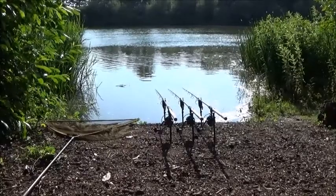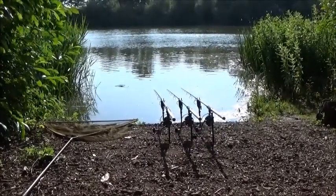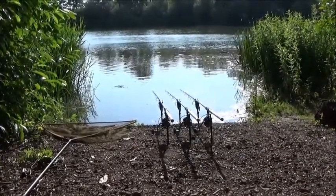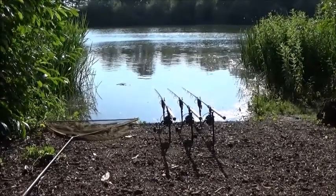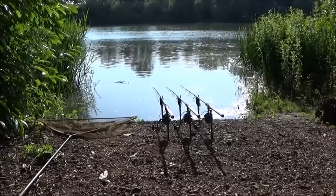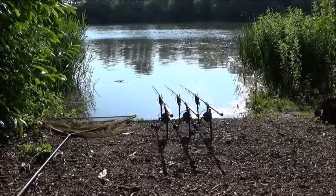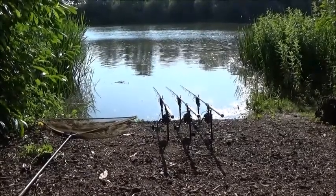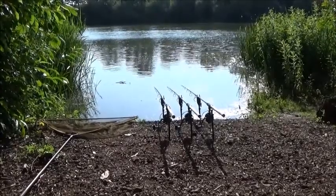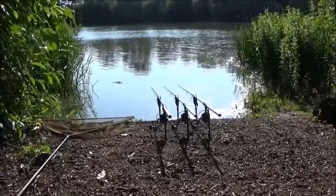Myself and Nick arrived here around about 1:30, and we did a couple of laps of the lake, and we didn't spot anything to really go on. We did spook a fish on the far margin as we walked onto one of the board swims, but apart from that we have not seen any telltale signs, any fish cruising, any fizzies, absolutely nothing. So yeah, we've got limited time. We've been fishing around about 2 hours, and we'll be pulling off tomorrow morning around about 10:30, 11 o'clock. So this is just a quick overnighter.